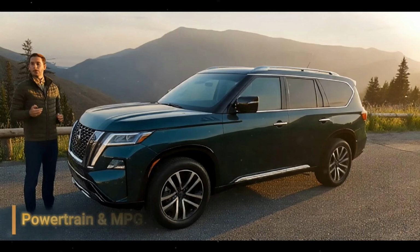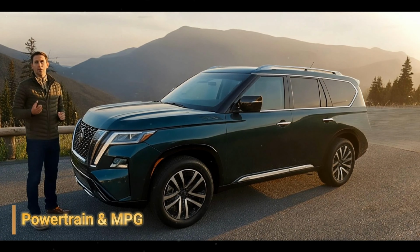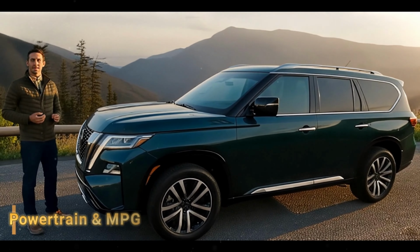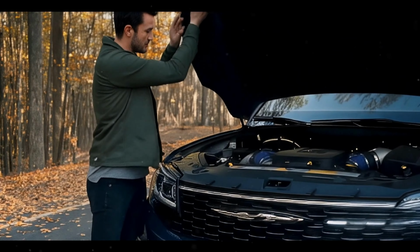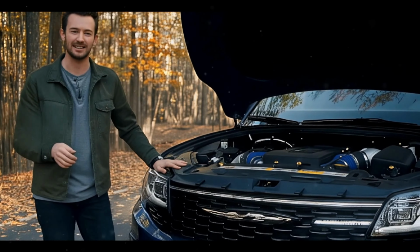The 2026 Armada moves to a twin-turbo V6 tuned for big SUV duty. Strong low-end torque, quieter operation, and better fuel economy than the old 5.6-liter V8. It's paired to a 9-speed automatic that's calibrated for smooth launches and confident passing.